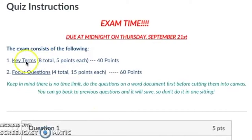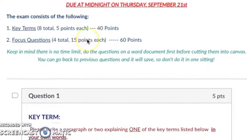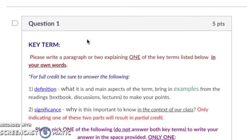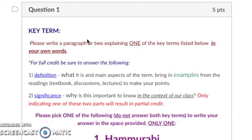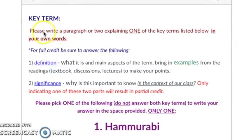First part is the key terms. And this is big. They're 5 points each. There's 8 of them, so it's a whole 40 points. Here is your first question, what it would look like. So for each one, this is question number 1. You'll write a paragraph or 2. Normally it's about 2 paragraphs to do this properly.